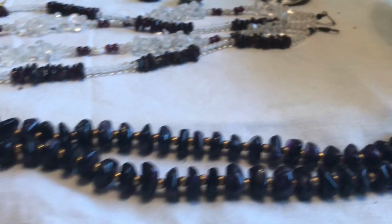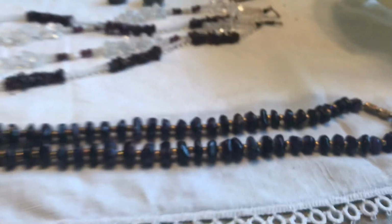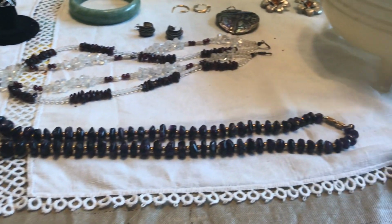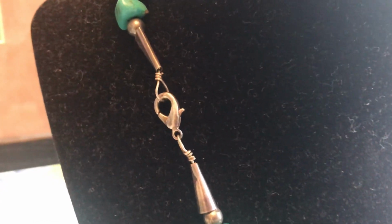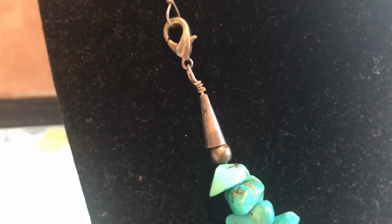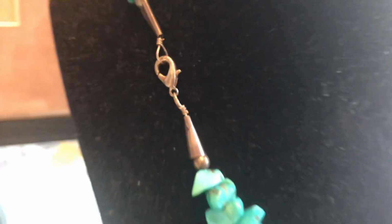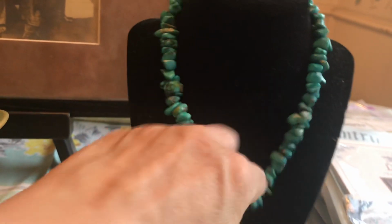And then I have this chunky amethyst necklace with little gold beads in between, and it has the barrel clasp. And the last thing from that bunch that I got was this turquoise necklace. And it has a very old clasp that has been extended with that new clasp. And these actually, the little pointy parts, have a design on them, and then they say sterling in script around there. So a really nice little chunky sterling necklace.